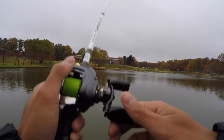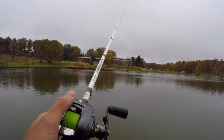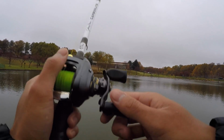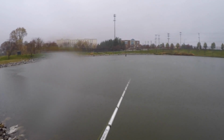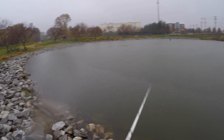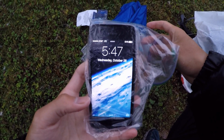This is the exact spot where I caught my 5-pounder last time I was here, which was I think a month and a half ago. Let's see if there's any big girls hanging around feeding on those shad that are clumped up by that fountain. Man, I cannot get a bass out here to bite to save my life. Either it's really tough fishing, or that chicken sandwich was right. I suck. Alright, it's 5:47. I got less than an hour left of daylight.